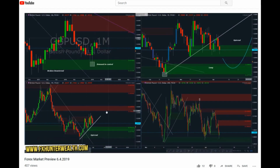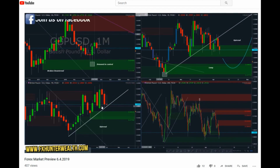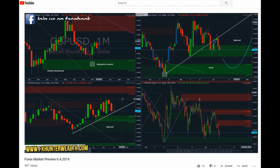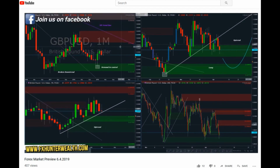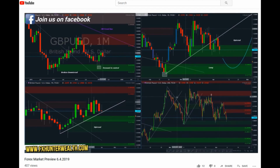This is the pound. The pound is very interesting for me now, and it's under big pressure, influence and manipulation because of this Brexit stuff which is going on. And I was looking at this chart and trying to understand what is going on here, and I will try to explain right now.